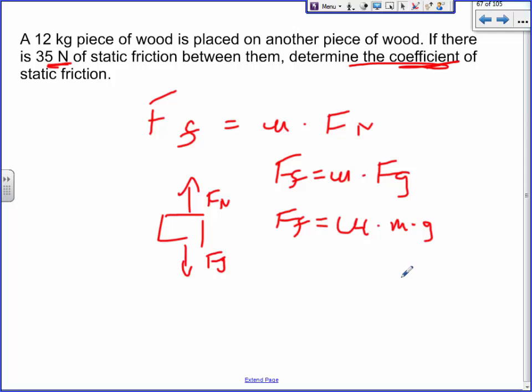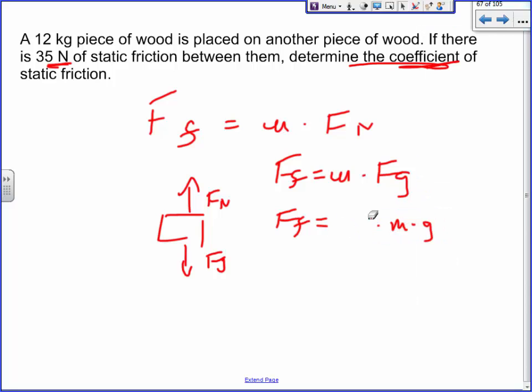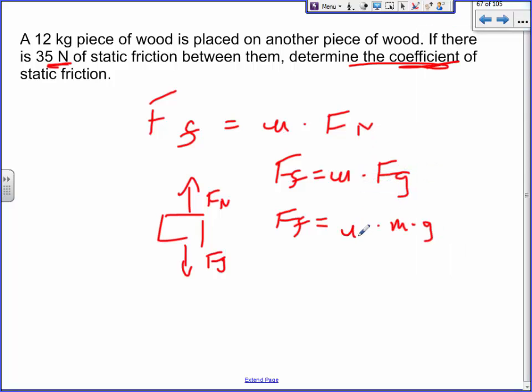I think I have all the values I need now, don't I? Because it told me the amount of friction. Sorry, that's the ugliest little U symbol in the world. Let me fix that. Basically, draw a U with like a fancy tail to start. And that's kind of how the symbol's supposed to work. Like that. So we have the force of friction. That was 35 newtons. We're looking for the coefficient of friction. We know mass. We know gravity.